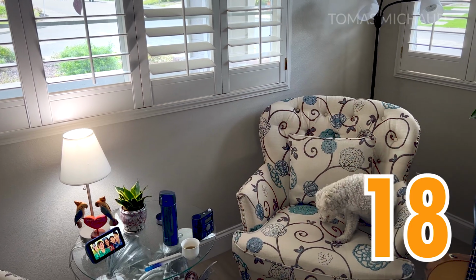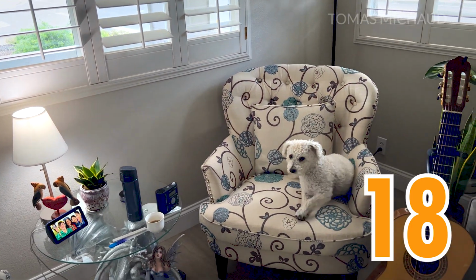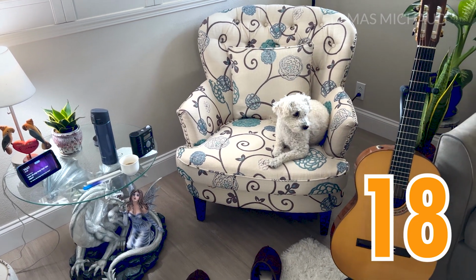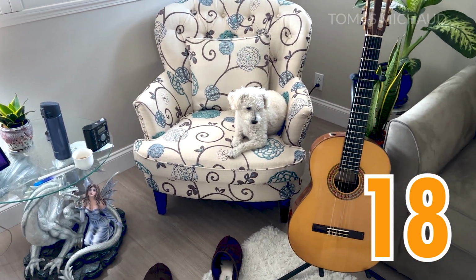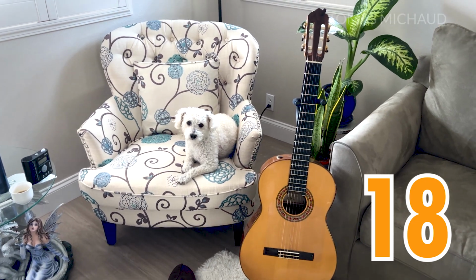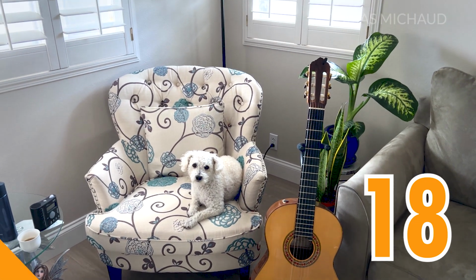Create a practice space that inspires you to want to practice. It doesn't have to be a big room. One of my favorite spots is a corner in the living room by the window. I enjoy the sunlight and the fresh air while I'm practicing. Make sure you have a comfortable chair, tuner, metronome, or anything else that you need for practicing. I like to have my phone there because I use it both for a metronome and a tuner. I also like to have my guitar on a stand right there ready to go.